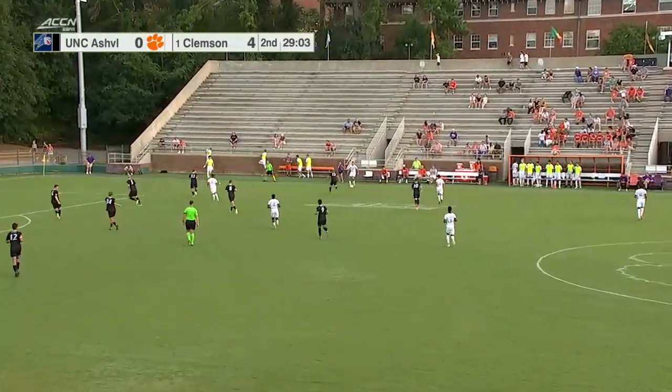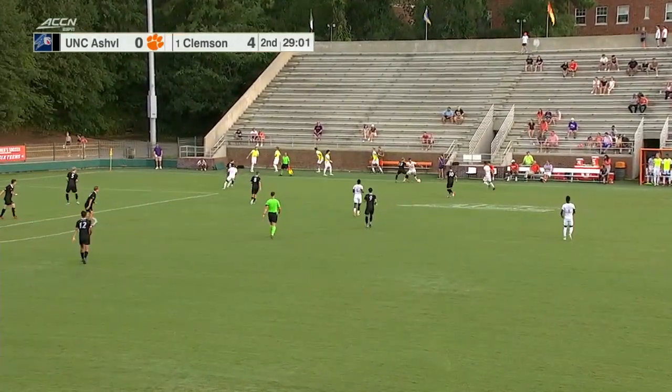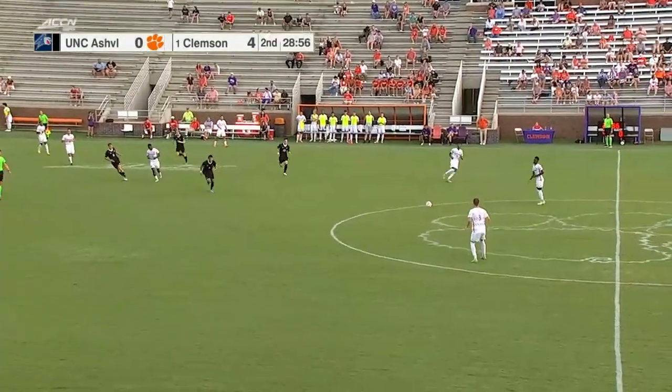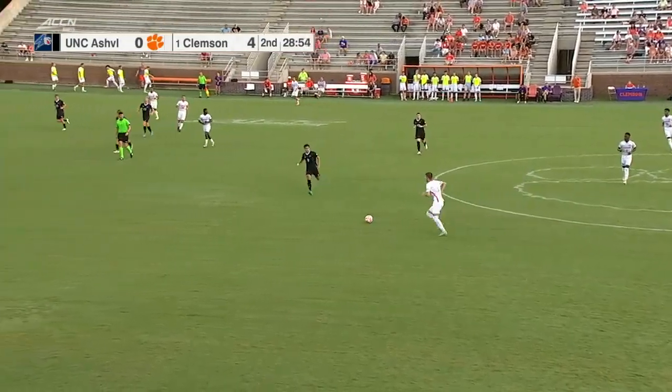Yeah, Skinner may not have an assist or goal to show for it, but I thought he was really, really good on the day, Quok. Getting forward a ton, really, really involved in those wide areas.